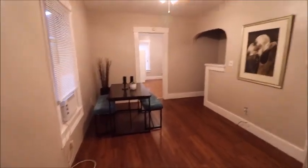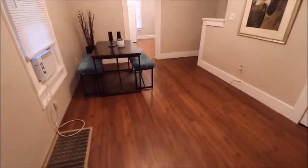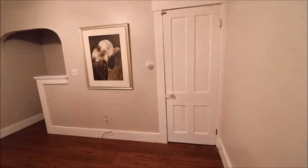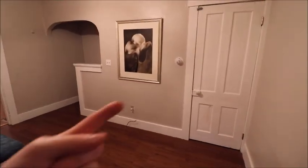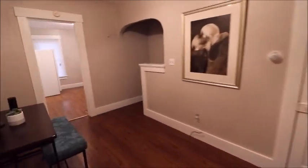And the living room flows into the dining room, and it's a massive dining room as well. I like the curved archway leading to the second floor where the bedrooms are. Updated flooring in here as well. Coat closet and storage underneath the stairs going up, so the stairs will go up that way. So that's all closet space there.